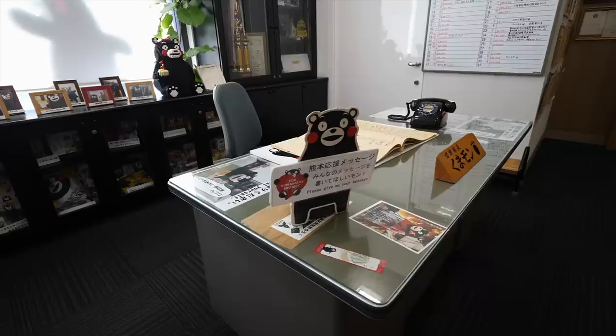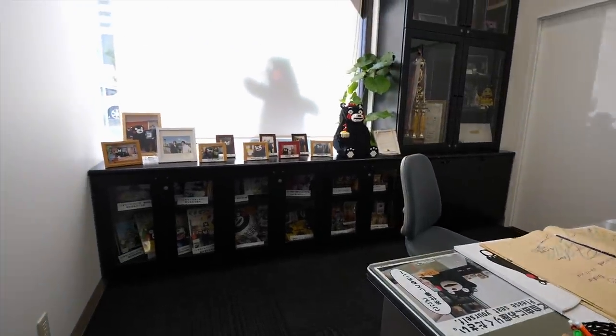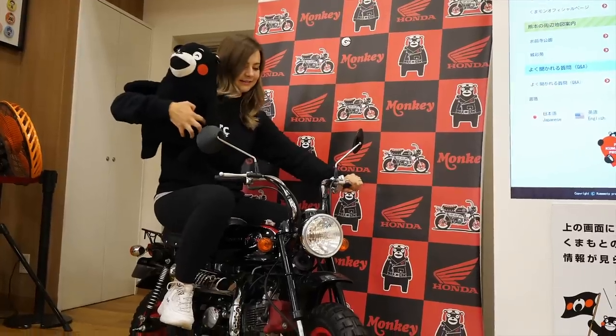You can also take a photo and video inside Kumamon's office, which I was just in, or Kumamon's bike. It looks a little bit small for Kumamon, but that was what Charlotte was on. And then you can just explore the famous mascot here in Kumamoto Prefecture. And it looks like they have a stage over here, so I bet every once in a while Kumamon himself appears and does a performance, if you're lucky.